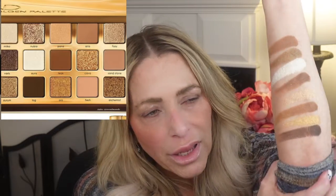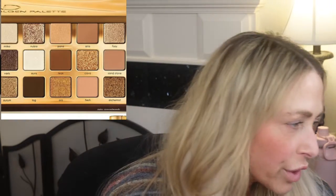I'm sitting here smiling because these palettes have brought me so much joy for a lot of years. 2019, 2020, 21, 22, 23, 24. Oh my God, where is the time going? I can't stand it. It's too crazy.